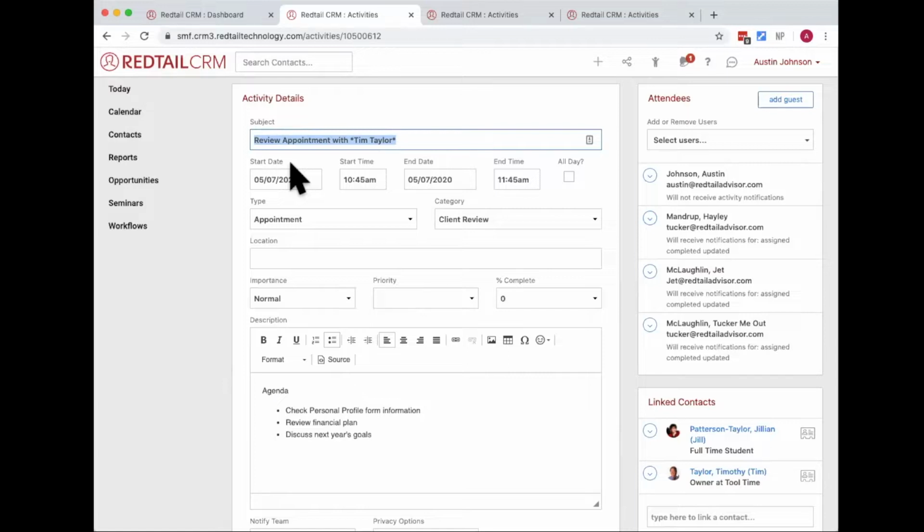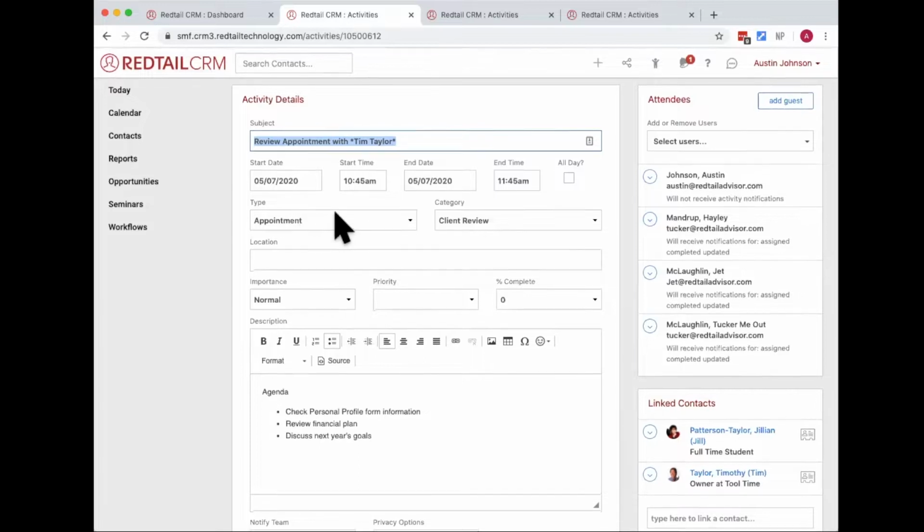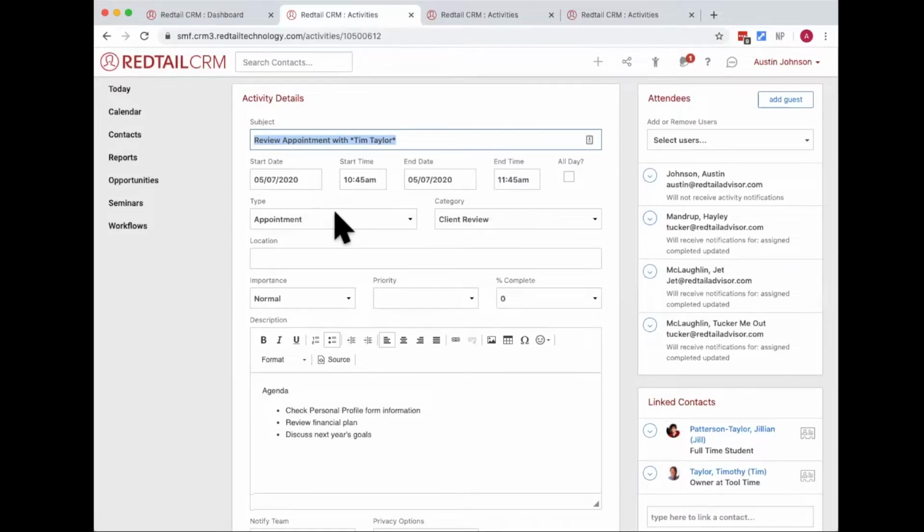So I'm just going to make a couple changes to the activities detail screen, and that's going to make it easy for me to interact my video conferencing platform with this activity. The first thing I want to do is make sure time and date are correct, and then I'm going to look right here at this type. Remember, type for an activity indicates the medium in which the event is taking place.